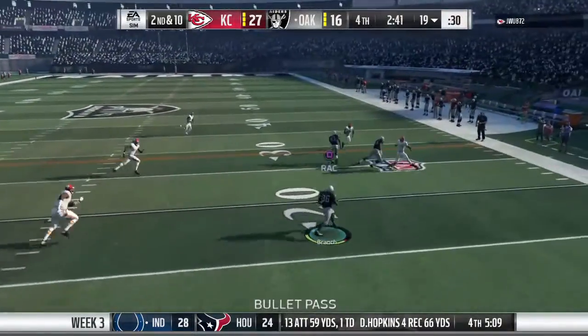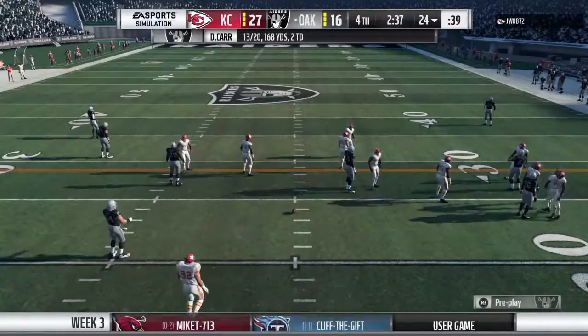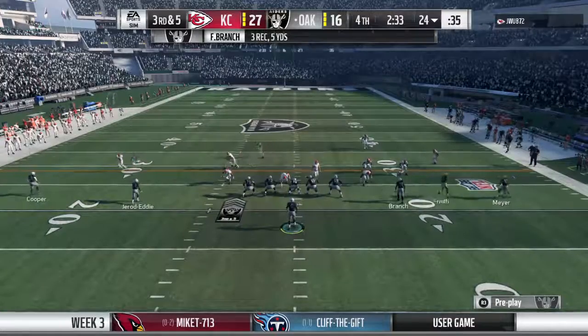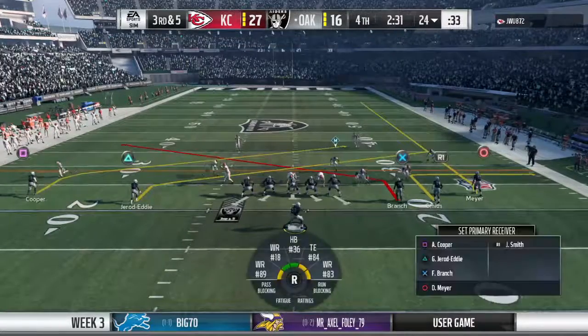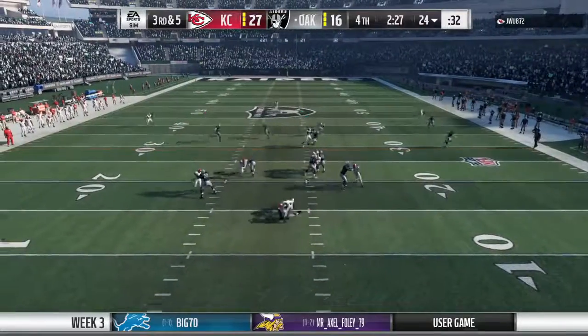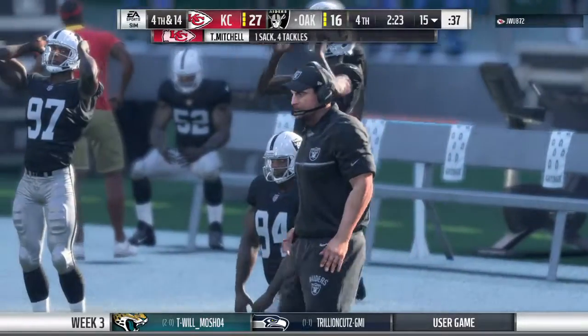Carr will try it again on 2nd down. He's going to leave this for his running back. It's complete. And he'll go down just shy of the 25 at the 24-yard line. It's a gain of 5, and that's going to lead to a 3rd down. Shotgun now for Carr. And no escaping this time as he'll go down. They got him for a sack.